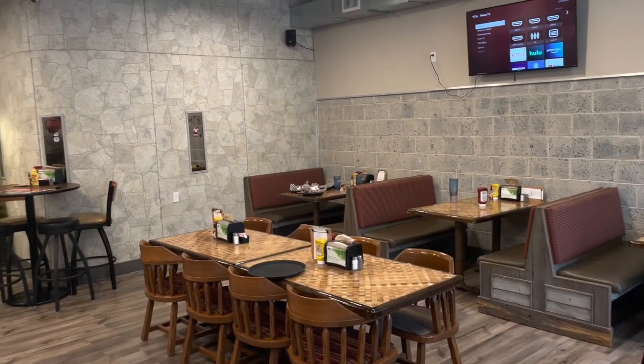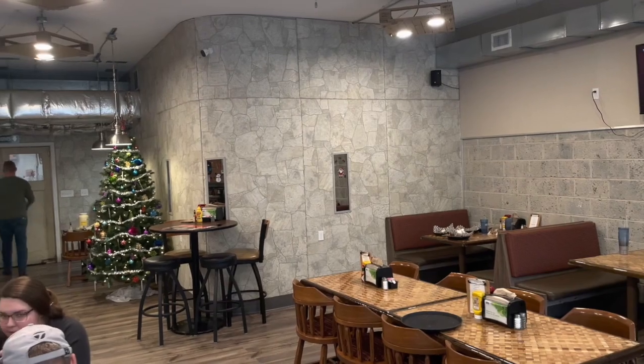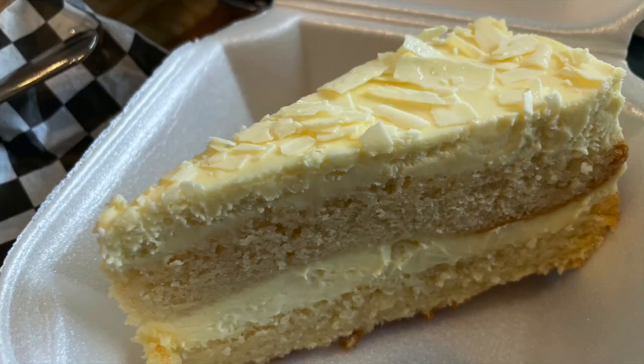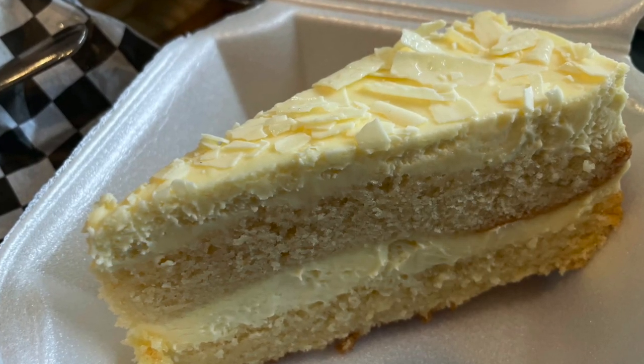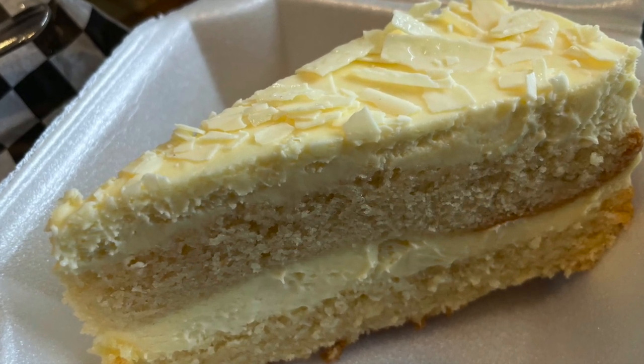The food here was delicious. Definitely not healthy, but delicious. It had a wonderful greasy spoon diner kind of vibe. We split a slice of lemon cake for dessert, which was also great.